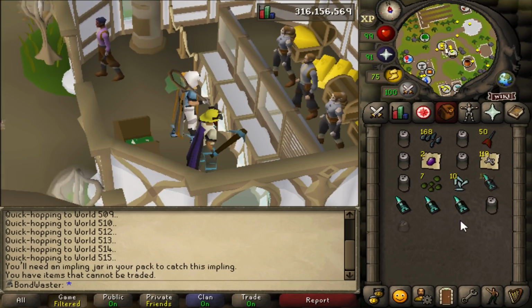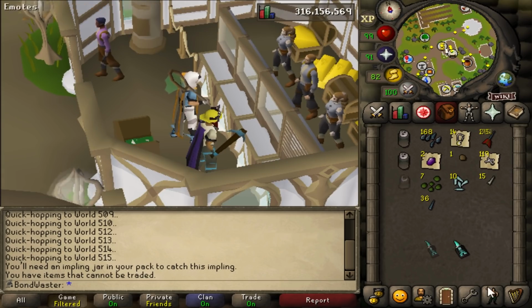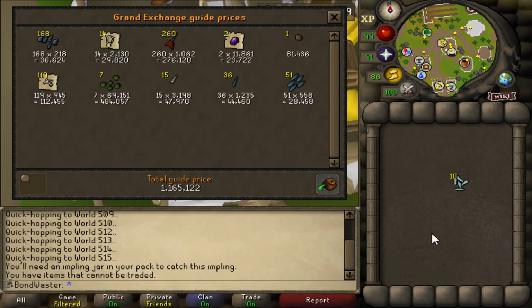Those 15 Implings netted me 1.1 million GP profit in 1 hour, the biggest drop being 7 Renar seeds from 1 Impling, which was massive. I'm really happy I tried this out. An unusual Impling makes us an unusual 1 million GP plus an hour. That slides in beautifully to the #1 spot on the leaderboard.